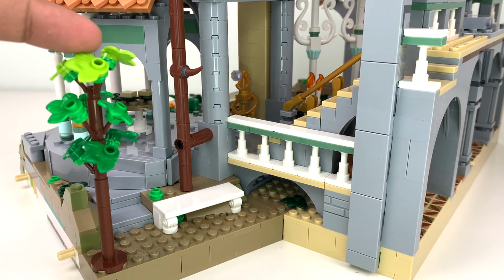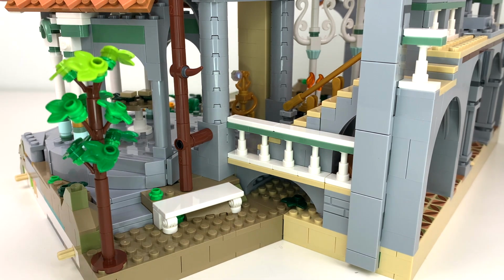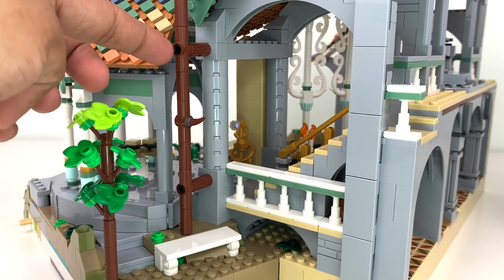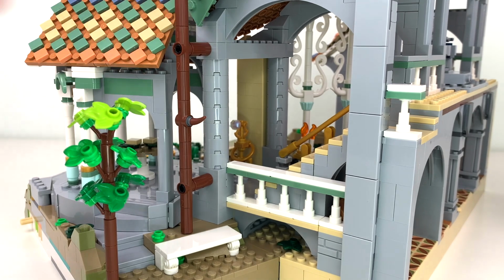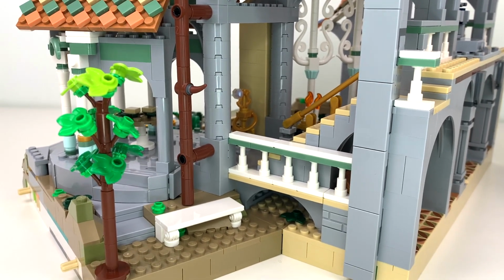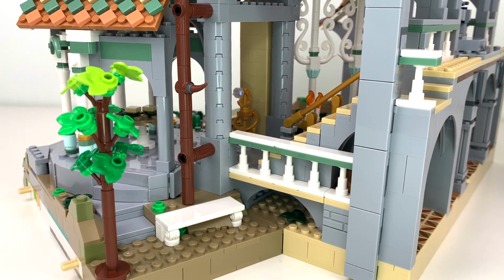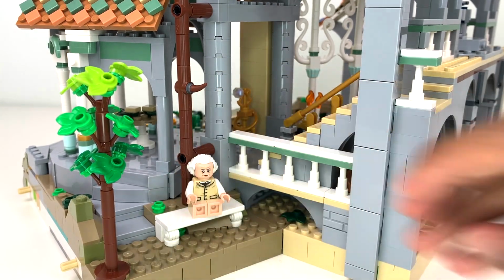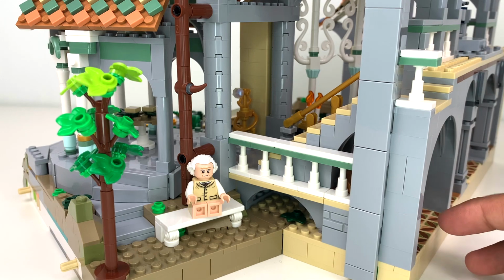You do have another really small tree, which I think looks adorable. And you can see that the larger tree is actually built straight into the side. Oh, sorry, you couldn't see all of it. But yeah, the bigger tree is built straight into the side of the Rivendell building. And you do have a cute little bench here for Bilbo to sit on, if he doesn't fall off of it. But yeah, that's a pretty big bench, actually.